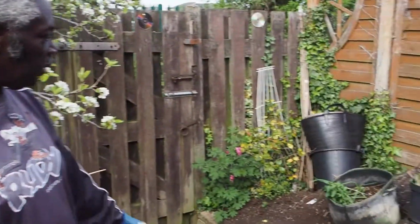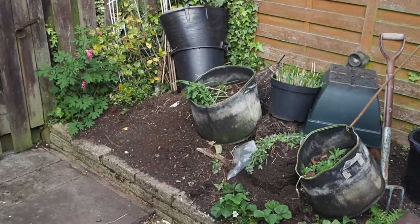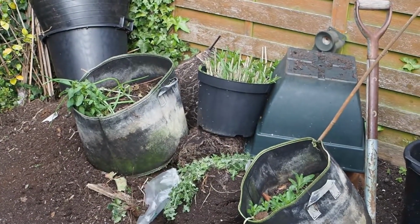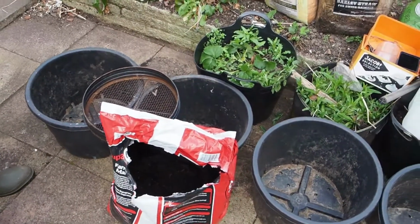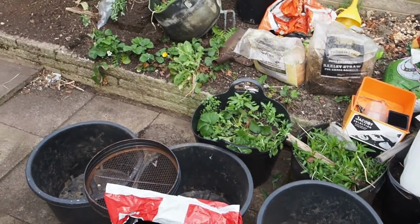And this is my part where I plant my vegetables and that. As you can see, I've got all the empty pots there. I've got some new bigger pots what I'm going to be using this year, so I'm mostly not going to be using most of those size pots.